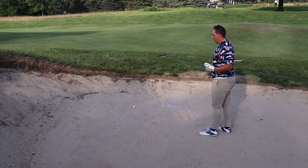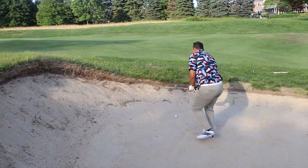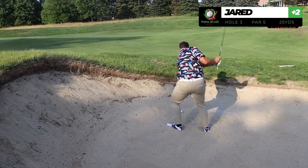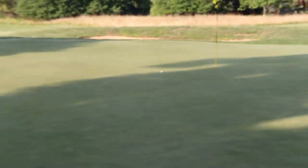All right, my ball found the bunker. Gotta try and get this up and down. I hate these shots off the upslope. Really fantastic from there. 3 or 4 feet. There's what I'm looking at for my par.